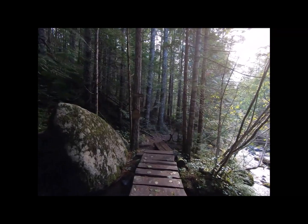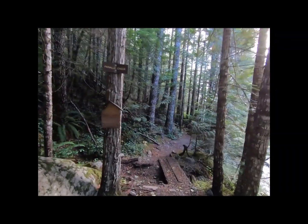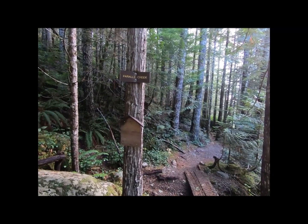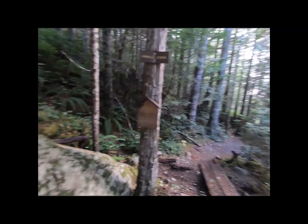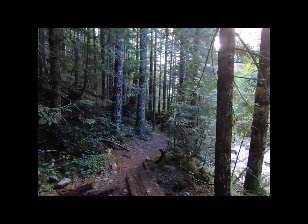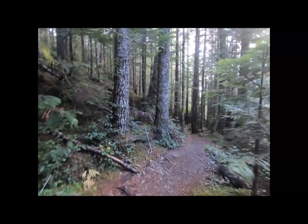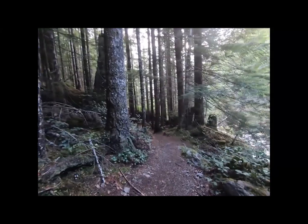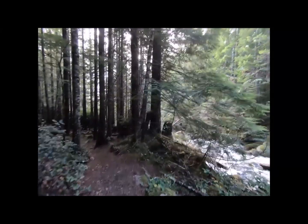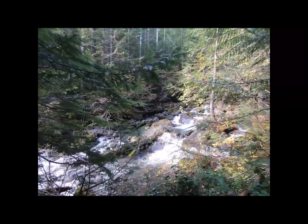Alright folks, the name of this creek here actually has a name on it. Let's see what it says here. Pearly Creek. Goes quite a ways back in there too. Okay. It's beautiful. Look at that.